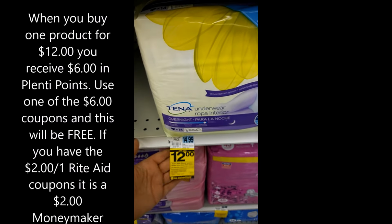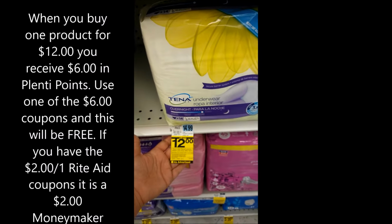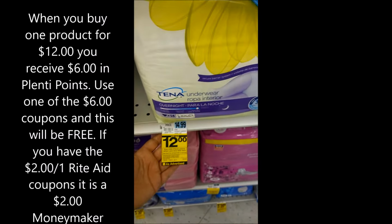Okay, guys, the last deal I want to show you is on the Tena underwear.